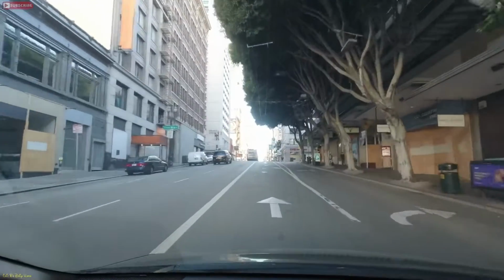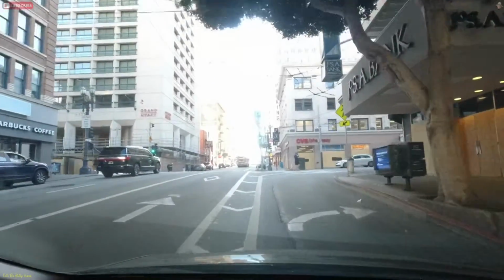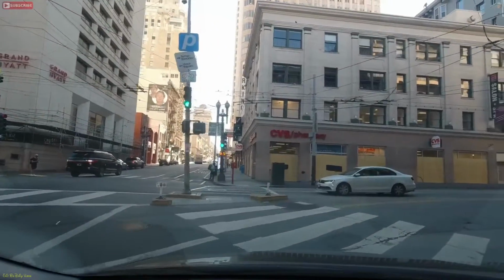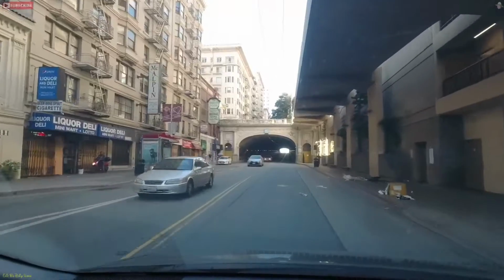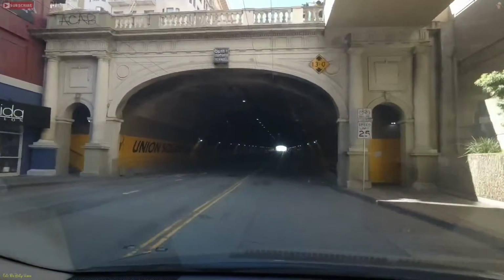All right, so I made my way back around. And now we're going to go through the Stockton Tunnel again. This time, we're going to go northbound. And like I said, when I came through here the first time, this is Union Square.